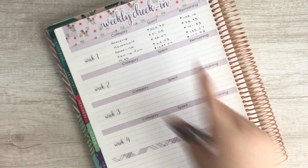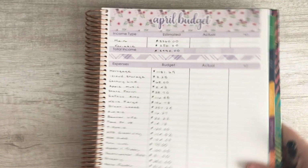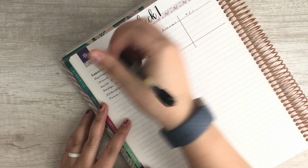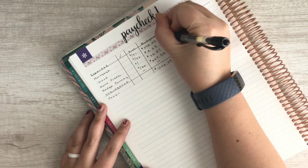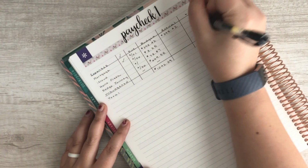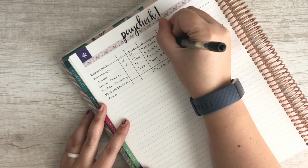Okay. So that takes care of the weekly check-in page. Next, let's go ahead and check out the Paycheck 1 budget. Okay, so this is what we're looking at. Our mortgage, we did set aside the $295.42 to put towards our mortgage for May. We paid iCloud for $325.